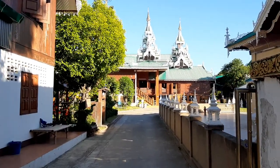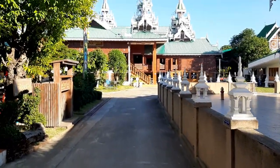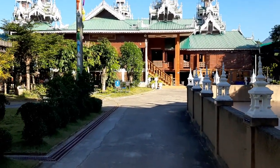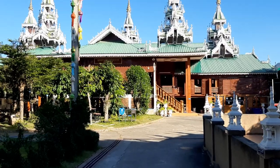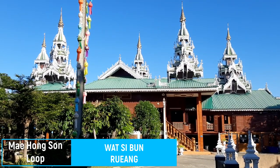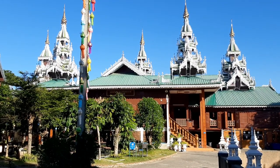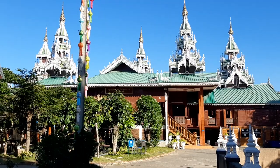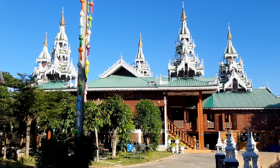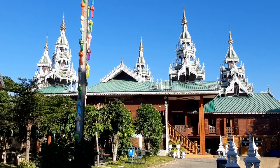So there's actually two temples neighbouring each other here. We just walked through the entrance into the second one, which is called Wat Si Bun Reng Rueng. I'll put the name up on the screen again. Apologies for my pronunciation. But this is a beautiful Burmese style temple here, Shan State temple, because Mae Sariang, which is in Mae Hong Son Province, is right tucked up against Burma and Shan State, which is where this architecture comes from.